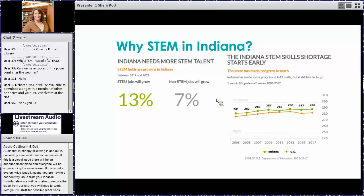Between 2017 and 2027, STEM jobs in Indiana are projected to grow by 13%, while all other fields will be growing by 7%. With a healthy job growth rate, there will be an increase in demand for workers. So let's say someone who just graduated high school last year is looking at the current job market, maybe wanting to enter one of these fast-growing STEM fields.